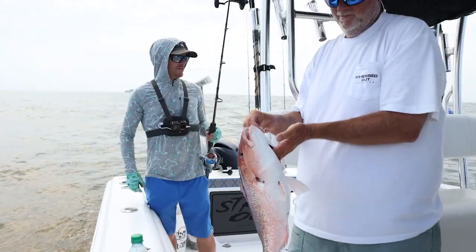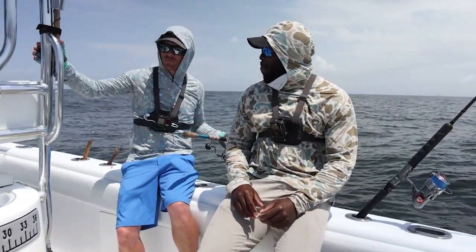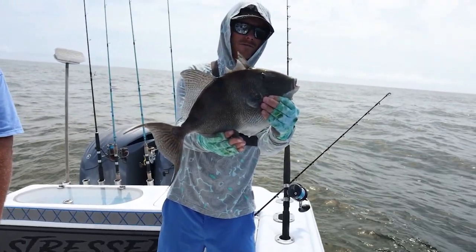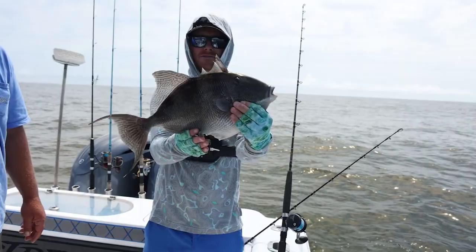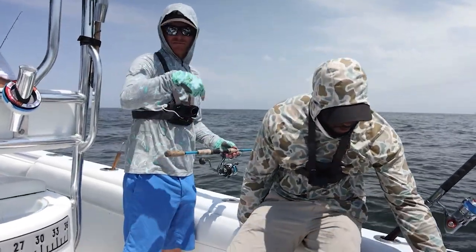And we got a little competition going, me and Tarrence right now. I don't know who's winning, but I did catch the only trigger. Or the biggest trigger, okay. I had one, but I was trying to get him on film doing the little flippy flip on the top of the water, and he swam off, man. Flipped back in the water.